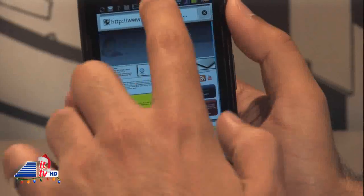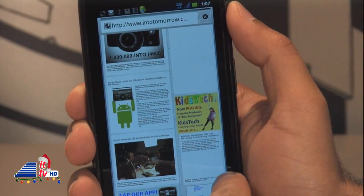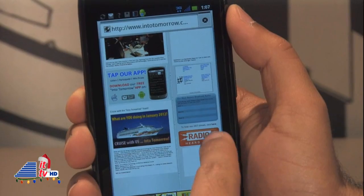Of course, the icing on the cake is the 4G LTE speed provided by Verizon Wireless. You're really cooking with gas when browsing the internet and downloading apps on the go. The Droid RAZR can share its 4G LTE speeds with up to 8 devices via its built-in mobile hotspot. However, Verizon charges an additional $20 a month for that service.